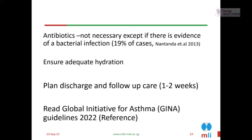I want to emphasize that antibiotics commonly given are not always necessary in these children, because it's only about 19% of children that usually have bacterial infection and therefore require antibiotics. Ensure the child is well hydrated, and now start planning the discharge of this child and follow-up care.